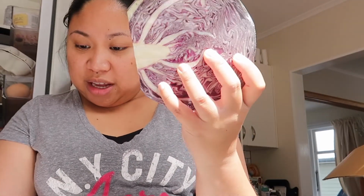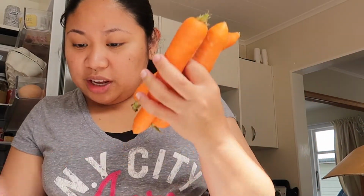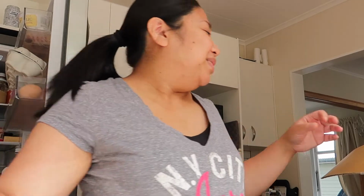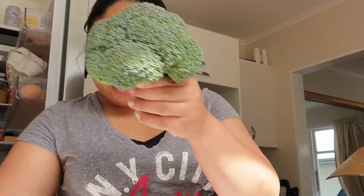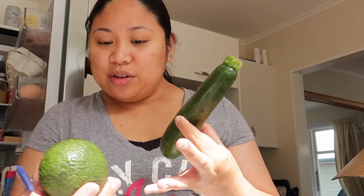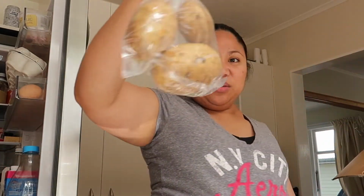Got half head of the cabbage. Perfect. Got 3 carrots. Actually, it says 2, but they give 3. Oh, thanks, bag and box. Give us some 3 carrots. We've got 1 head of broccoli, 1 bell pepper, or capsicum, as they call it here, 1 zucchini, or courgette, and avocado, 3 tomatoes. This needs to go in the fridge. The potatoes in the fridge.